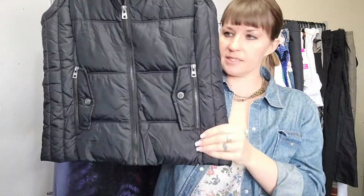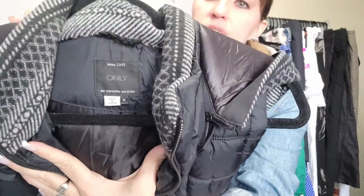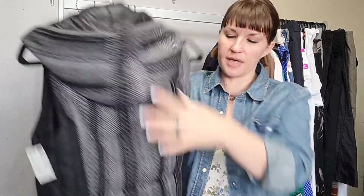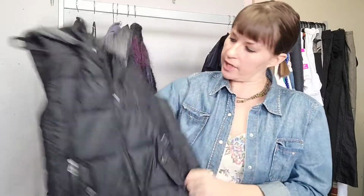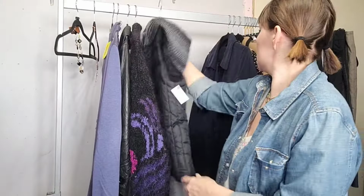I pick up vests every time, especially outerwear vests, anytime I see them. This is an Only. I've had a lot of luck with that brand. Really cute piece. I mean, it's got the design on the back. It's in okay condition. I'll probably have to do a little lint rolling and pilling, but really pretty piece.